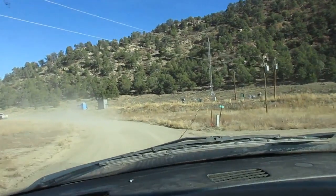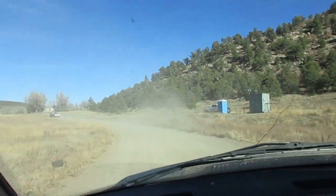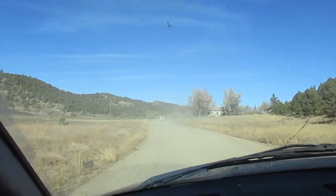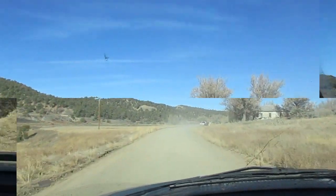And I'll show you that turn, and then the drive up the hill, and then I'm going to fly my drone over the property. And we're going to drive up that new road that's been built on the property. Anyway, I'll show you where we take a left here in just about a mile.